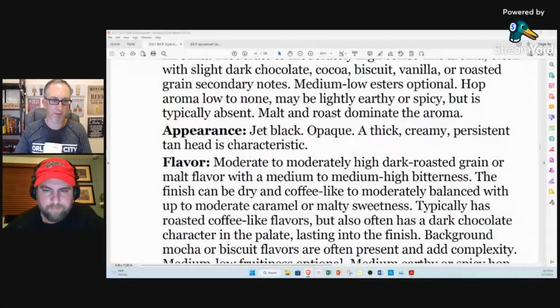I should have got a flashlight. That's the smart thing to do. And it doesn't seem as crystal clear as the draft version does. Yeah, I think it's also the age of the bottle, and it's not bottle conditioned, but you tend to get haze in bottling. All right, let's check the specs on appearance.